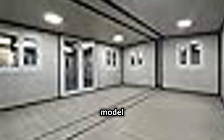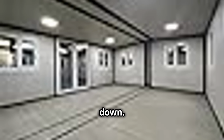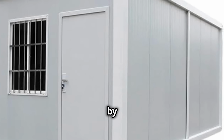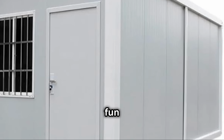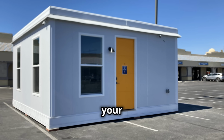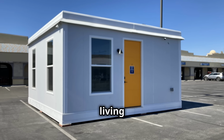This Abis model is made from prefabricated materials, which helps keep the cost down. These materials are not only affordable but also durable and sustainable. Plus it's designed for easy assembly, meaning you can save even more by potentially doing it yourself. The step-by-step instructions make it a fun and rewarding project. Think of it like adult Lego, but instead of building a spaceship, you're building your future home. It's a creative and practical way to get hands-on with your living space.